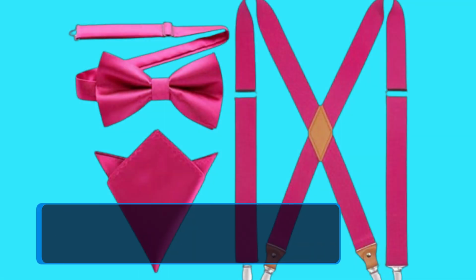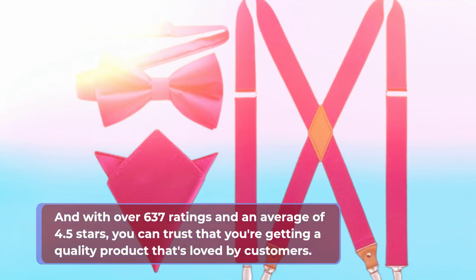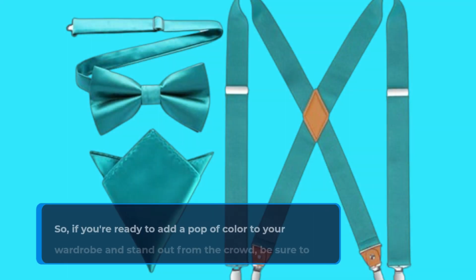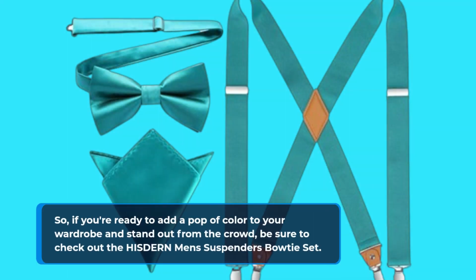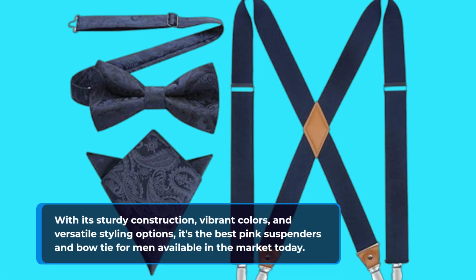And with over 637 ratings and an average of 4.5 stars, you can trust that you're getting a quality product that's loved by customers. So, if you're ready to add a pop of color to your wardrobe and stand out from the crowd, be sure to check out the HISDERN Men's Suspenders Bowtie Set. With its sturdy construction, vibrant colors, and versatile styling options, it's the best pink suspenders and bow tie for men available in the market today.